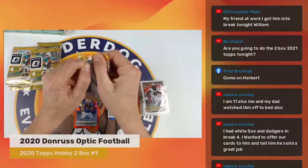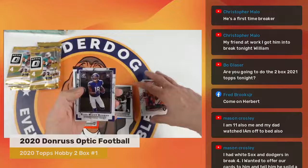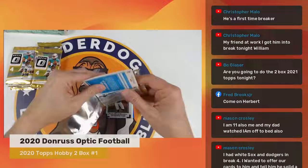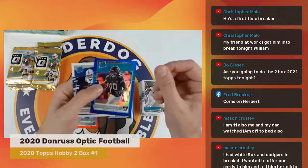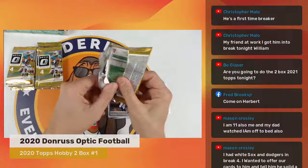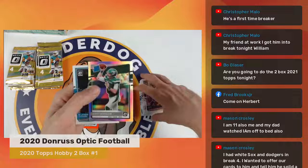Derek Carr, Calvin Ridley, Elite Justin Jefferson rookie, Mekhi Sexton. Oh, cool, man. That's William Christian, right, Chris? Well, welcome him. There's a LaVishka blue to 179. Then a Michael Pittman rated rookie base. Well, man, I hope we get him some first-time breaker juice tonight. James Morgan, silver rookie.